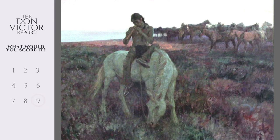I'm going to give it a 9, especially because of these horses in the back. If you look at the shape underneath their bellies and how that purple's coming through, it's just so beautiful the way the eye moves through there and nothing is grabbing you or harsh. It's just all beautiful shapes.